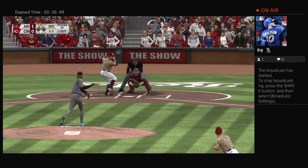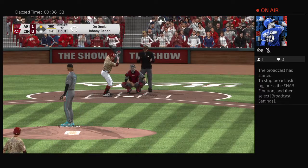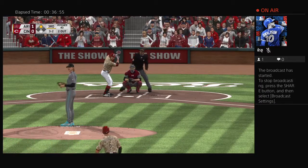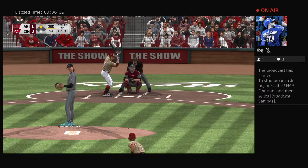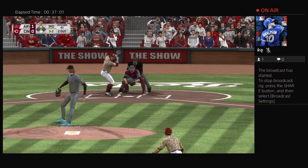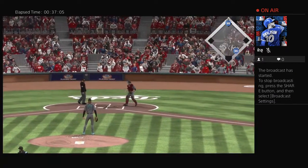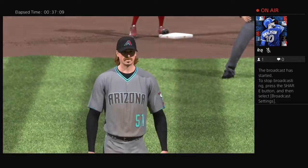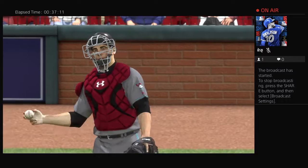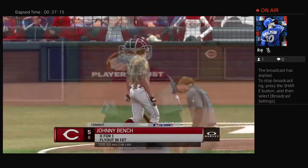All even at 2-2. Here it is. Ball 3. 3-2 now. Here's the payoff pitch. And there's ball 4 as this one gets away a bit. And that's 2 free passes in the 3rd inning alone. So you have to wonder if maybe it's something mechanical or if it's just psychological. Got to get back on track here.